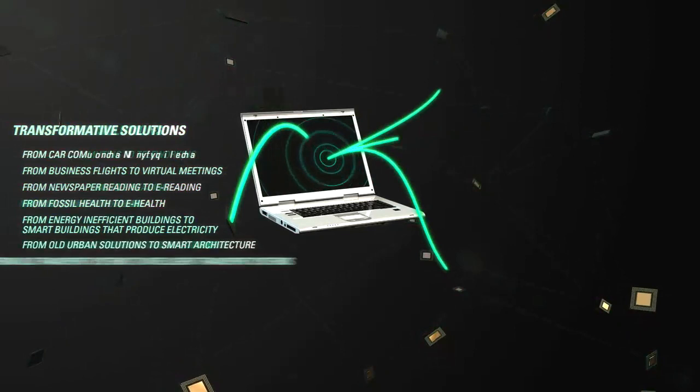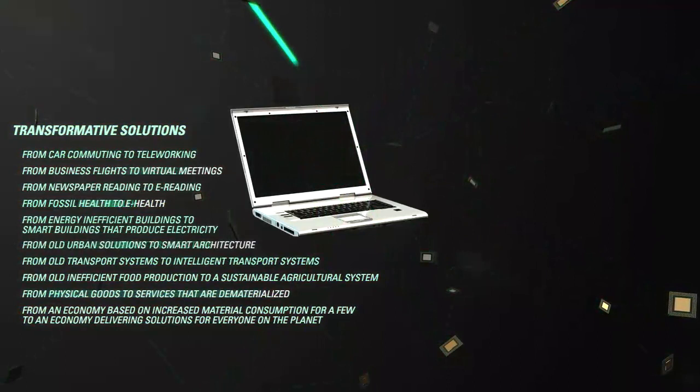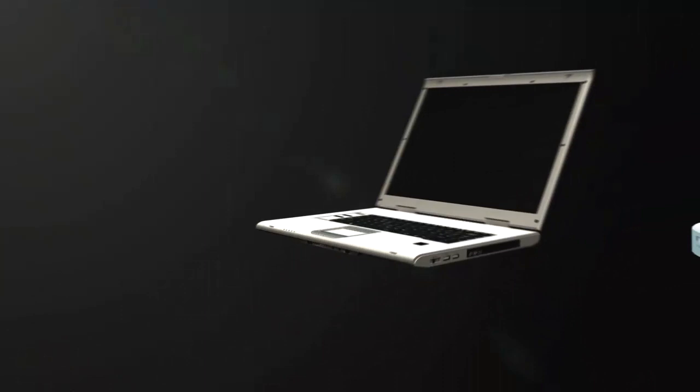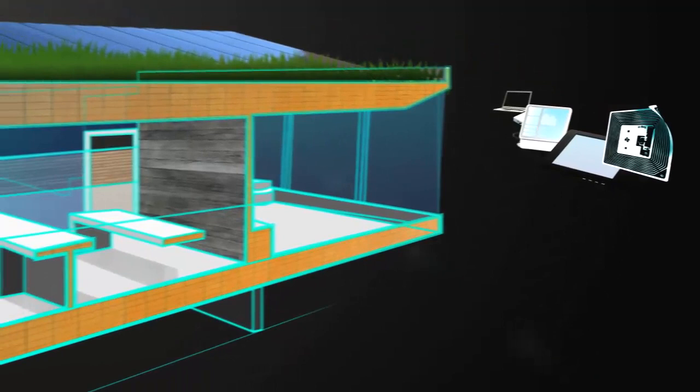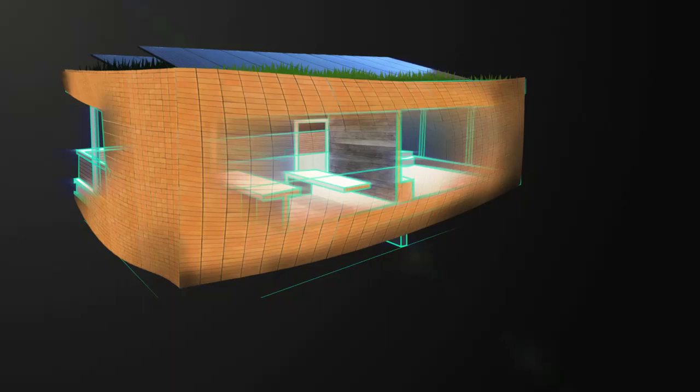By 2020, more than 20 billion connected devices will form a foundation for a society that can deliver transformative solutions in ways that are 100 or even 1,000 times more resource efficient than today's solutions. The opportunity to supply transformative solutions will enable companies to rethink their core business models, with sustainable solutions for more than 9 billion people.